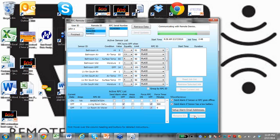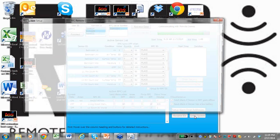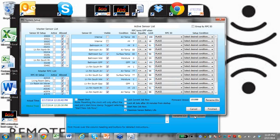The more you play with the system, the easier it gets. What I'd recommend is when you purchase one, set one up in your office, put one in the warehouse, put one in the break room, and have it turn equipment on and off. It's very simple to use.